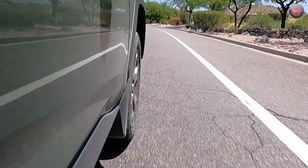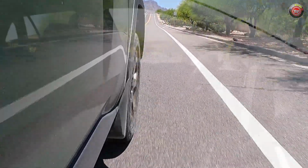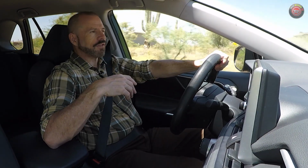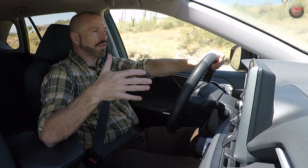In my week with it, I actually got about 36, and that's mostly city driving with the air conditioner on. It's starting to warm up here in Phoenix, and this is the time of year that I always give a little bit of slide for maybe 1 or 2 MPG less than promised. So we're right up there in the ballpark of what is promised here.